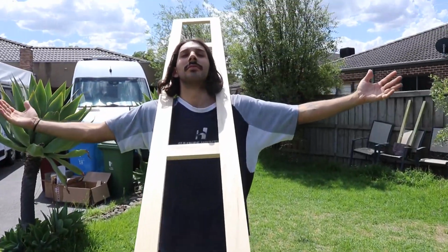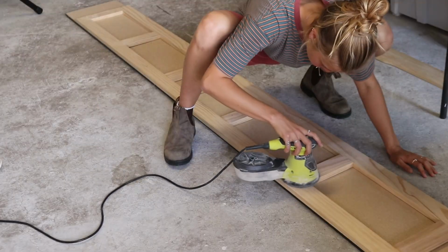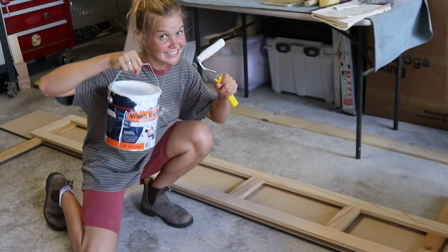Once the cabinet frame is done, we're gonna polyfill the Kreg holes, give it a very light sand, and then get it painted white.